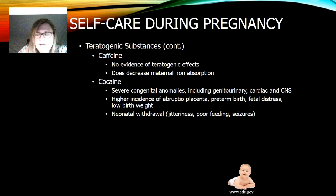Cocaine can cause congenital abnormalities because of the vascular changes, including genitourinary, cardiac, and CNS changes. Cocaine is terrible. There is a higher incidence of abruption because of the vasoconstriction, dilation, constriction, dilation, and the placenta just gets so damaged that it tears off the wall of the uterus. Preterm birth, fetal distress, and low birth weight because of all the placenta damage. And then neonatal withdrawal, which is called NAS, neonatal abstinence syndrome. When they're coming off, they'll be jittery, with poor feeding and seizures, just like any adult would who was coming off of cocaine.